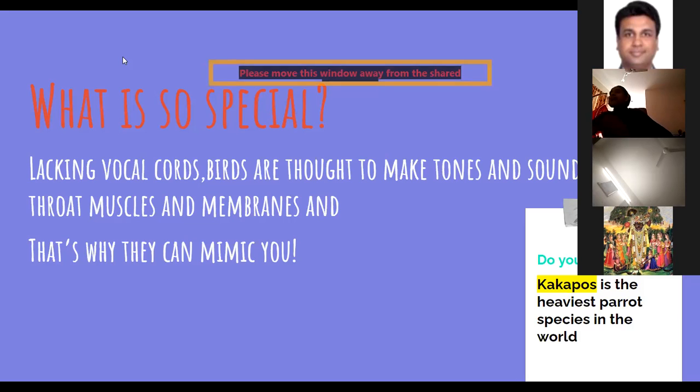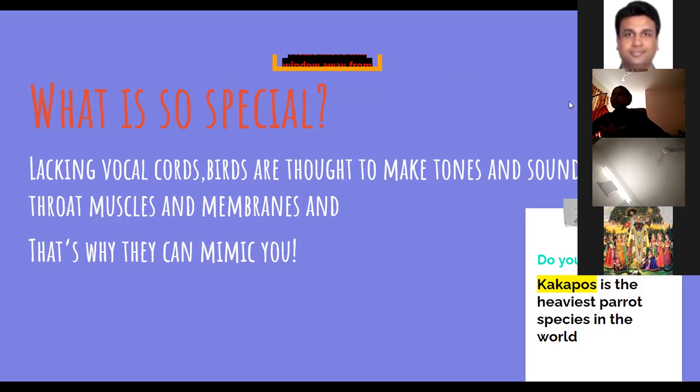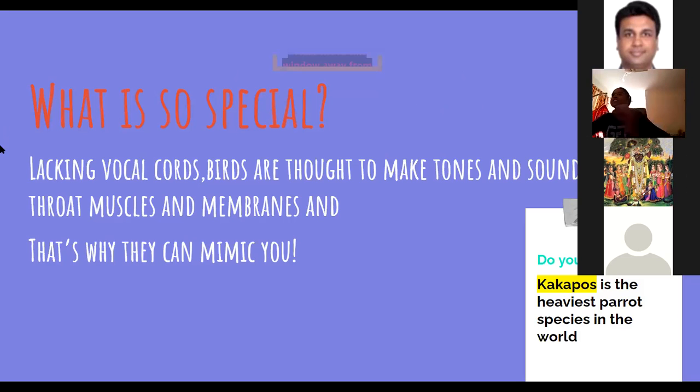Okay, so parrots are birds who lack vocal cords. Every bird has vocal cords, but these birds actually lack them. Birds are thought to make sounds and tones using throat muscles and membranes, and that's why these birds can mimic you all. But according to scientific research, these birds can only mimic you. They do not talk. They can just mimic you, or you can say they can copy you.